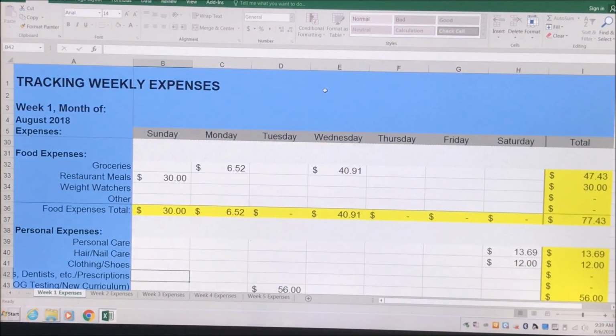Going down into food expenses. So I didn't budget any grocery money, but I did have a few expenses. So $6.52, I did spend that on Monday. I can't remember what, I think I just went over a little bit at Aldi's and I didn't have the extra few dollars. And then the $44 that was gifted to me, I used that as far as for groceries because I was saving my gift cards to start using for this week. So that's what I used that $40.91. We went to Aldi.